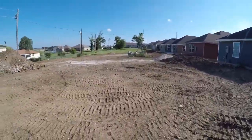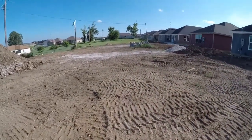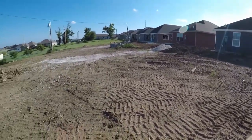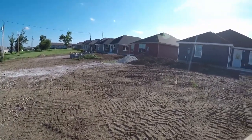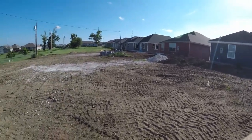Here we are all backfilled and kind of cleaned up. Like I said, my objective today was just to get all the ditches and everything filled in and kind of walked in. It still needs to be cut and graded to smooth it out, but they still got to come and dig the power in, so they're going to dig three more ditches back across here again.